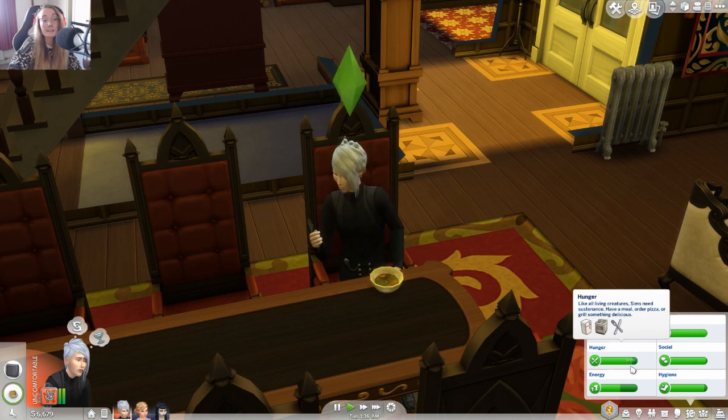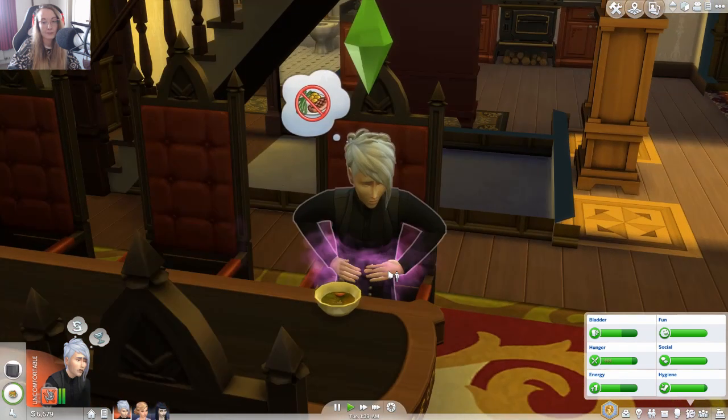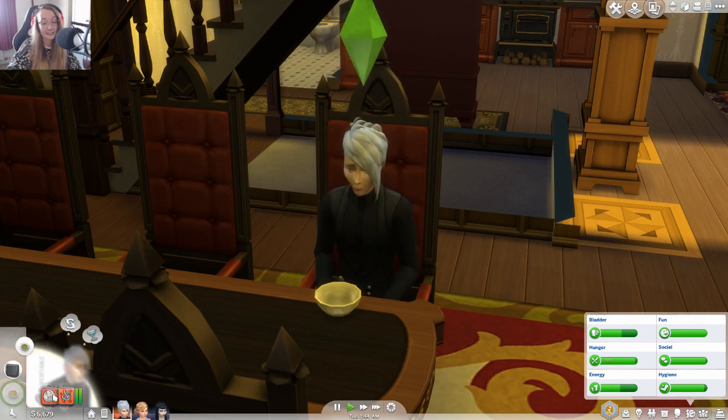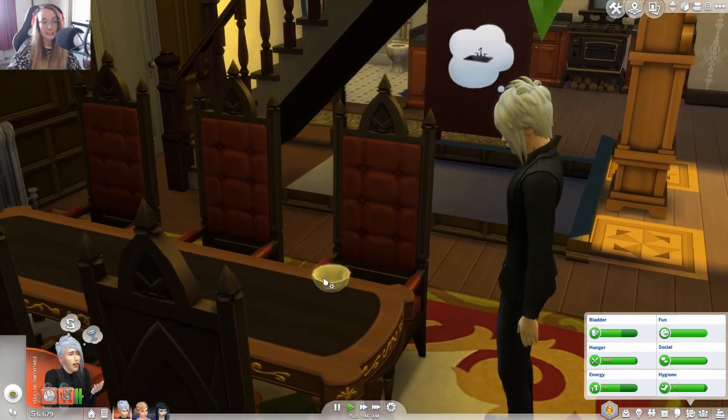Okay, so Emilio is eating. It does bring up his hunger still, but he's not liking it. He's kind of disgusted by the food. Look, you can even see. He's craving blood at this point, but he's still not fully turned. He's really disgusted by this food. Nauseated. The old stomach isn't feeling so good.